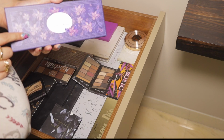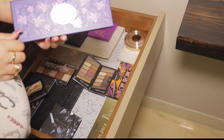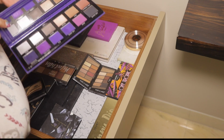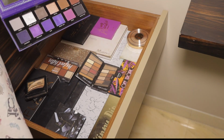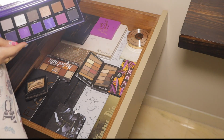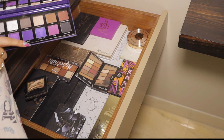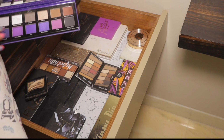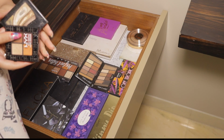Even this is a very new palette. I used this palette on my 22nd birthday. This is the Beauty, I suppose it is called, the Paradise Fallen eyeshadow palette. I am just a purple mauve eyeshadow lover, and it just gives me all of it. Now as you can see, I have not really used this palette. I have just used it on my birthday, so I'm yet to try the rest of the shades, but this just performed so good. It's really difficult to formulate purple eyeshadow palettes, so if this is good, I'm pretty sure all of it will be amazing.